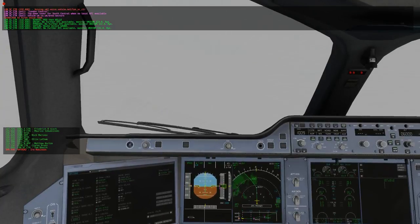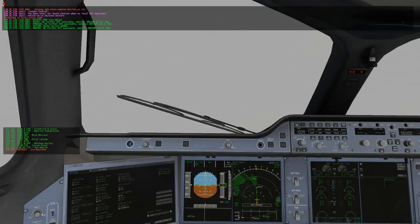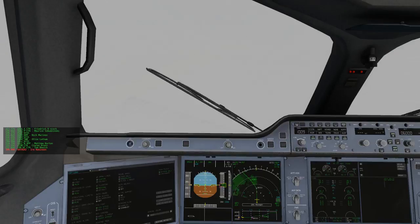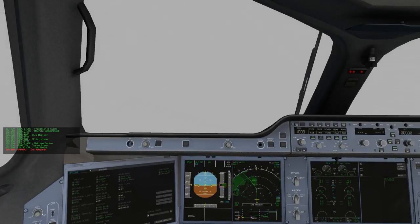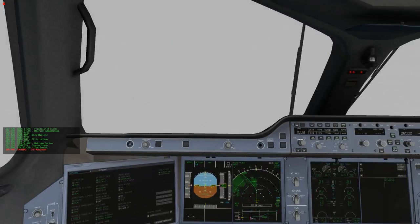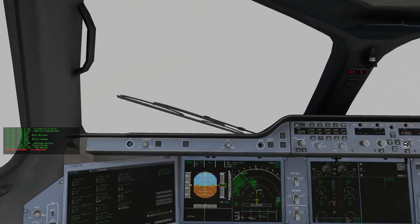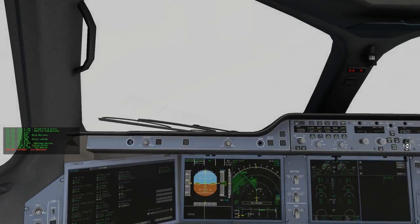London Control, good evening, Scandinavian 526, Brookmans Park 6 Juliet departure, 3000 feet. Scandinavian 526, hello, climb now flight level 210, no speed control. Climb flight level 210, no speed restrictions, Scandinavian 526. Jersey 712 Bravo, turn left heading 040 degrees. Climb flight level 210, no speed restrictions.